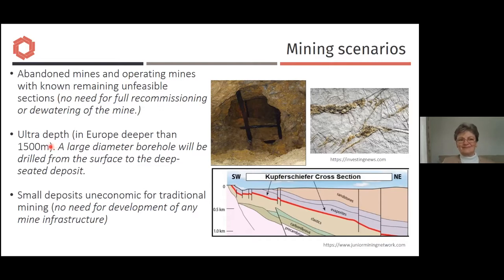What do we mean by ultra depths? We should think in terms of Europe. So in Europe, the deepest mine, Pyhäsalmi in Finland, is almost 1,500 meters deep. Below these depths, we consider the ultra depths. And the third scenario is the small deposits, which can be good enrichments, but uneconomic for traditional mining because they are too small.